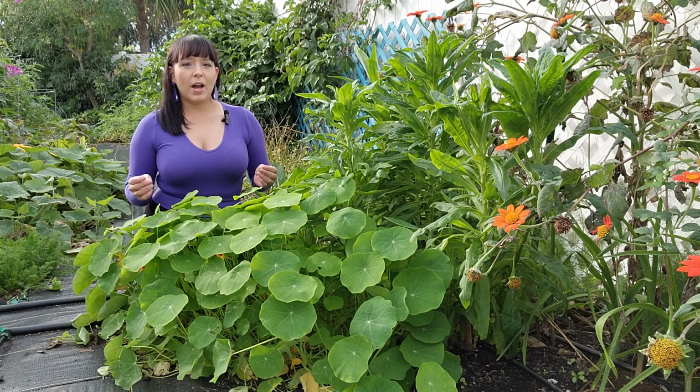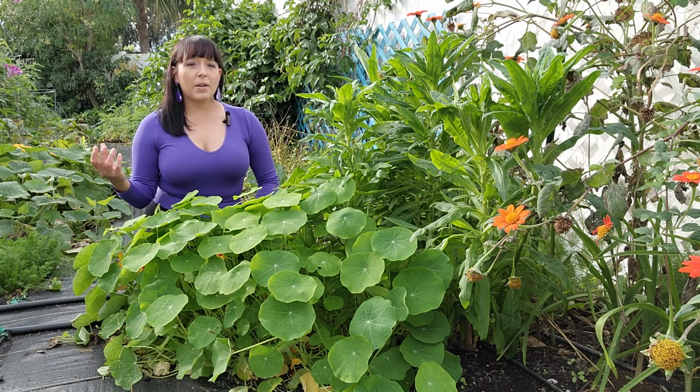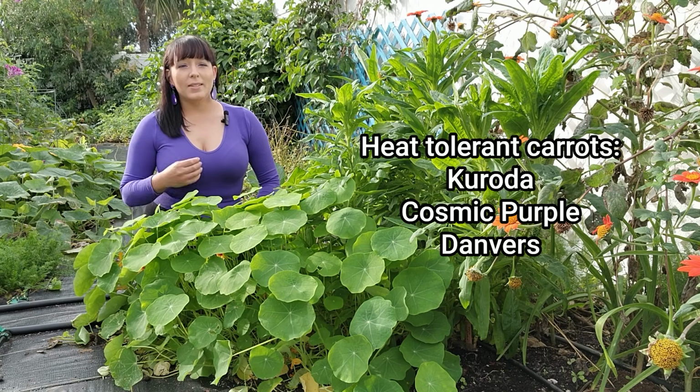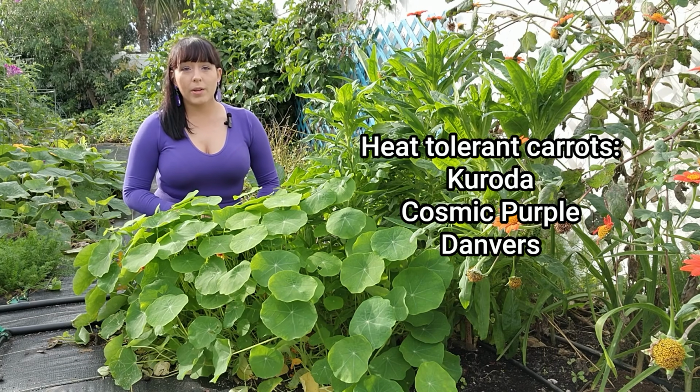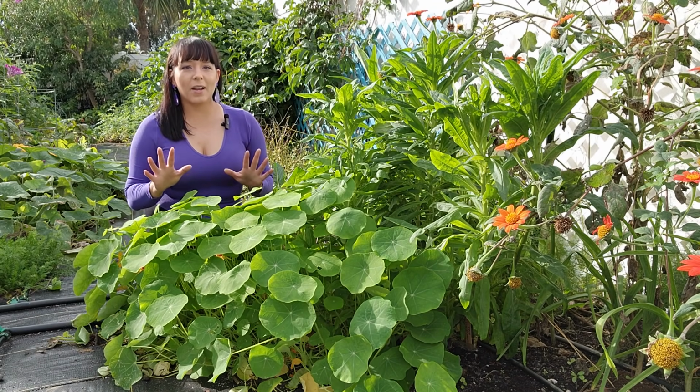All right, so on to the next crop. Everyone in zones 8 and up can start direct sowing seeds for carrots. I have better success with the heat-tolerant varieties like Carota or Cosmic Purple. Danvers is an old heirloom variety that always grows really well for me too. If you want to harvest big carrots, then they need full sun to harvest adequate energy to produce a big carrot root, and loose soil on the sandy side.